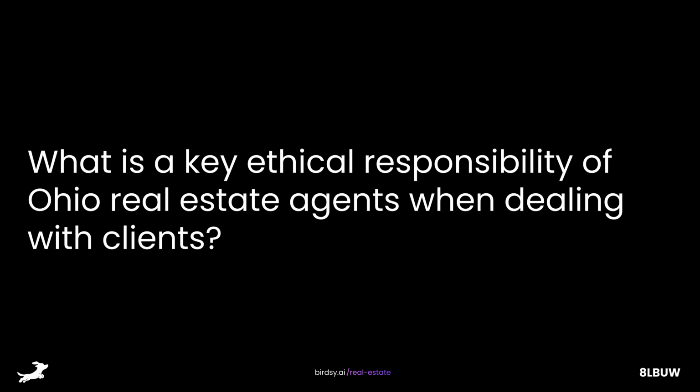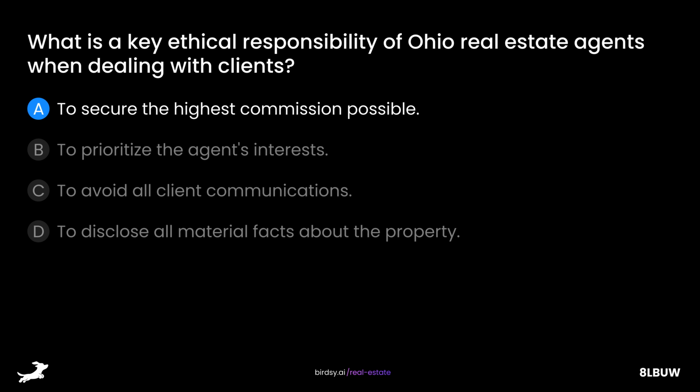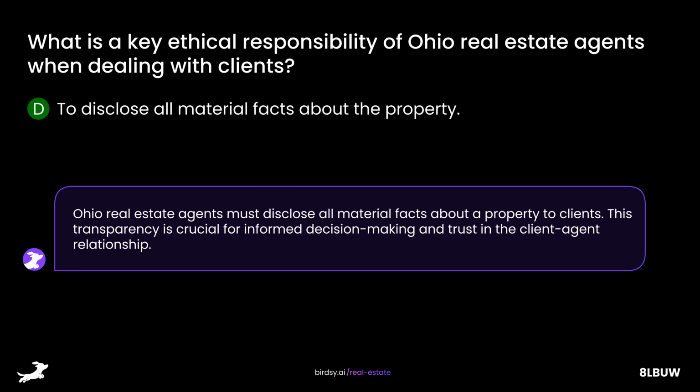What is a key ethical responsibility of Ohio real estate agents when dealing with clients? Is it A, to secure the highest commission possible, B, to prioritize the agent's interests, C, to avoid all client communications, or D, to disclose all material facts about the property? The answer is D, to disclose all material facts about the property. Ohio real estate agents must disclose all material facts about a property to clients. This transparency is crucial for informed decision-making and trust in the client-agent relationship.